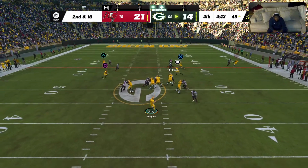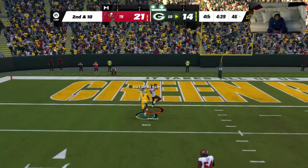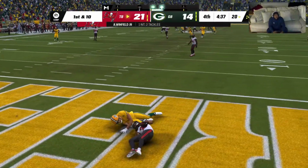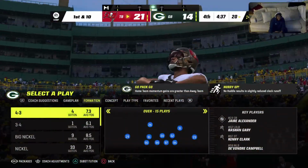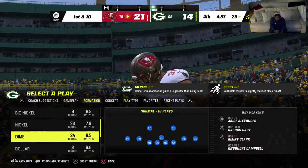Back to the air on 2nd down. It's Rodgers. He's going to launch this deep for Watson. And this is going to be intercepted. Picked by Antoine Winfield Jr. And the Bucs are going to take possession here. It's a touchback, and they'll take over at the 20-yard line.